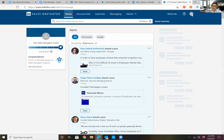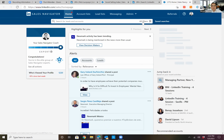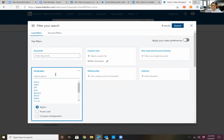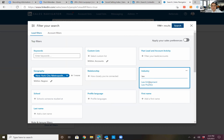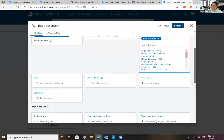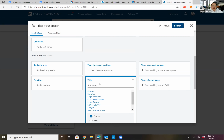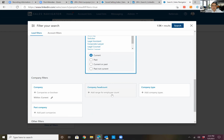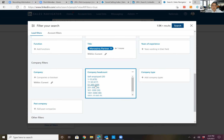I'm going to just show you one thing real quick in Sales Navigator, because I want you guys to understand the value of it. It has extreme time savings. And that's why you pay the $80 a month for it, if anybody was going to ask that question. If we use geography, and we type in New York City, and we look at law practice again, and for whatever reason, we type in managing partner again. The reason why I love Sales Navigator is I can go in here and go to company headcount, and I can choose to see only companies of 50 to 200 employees.